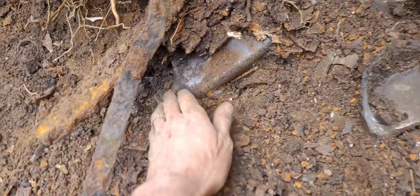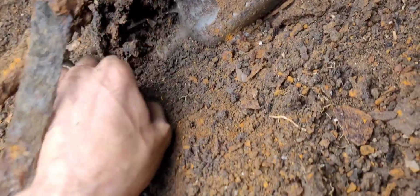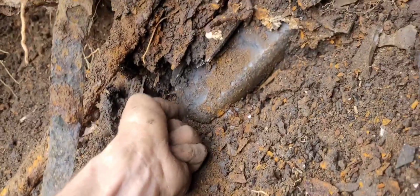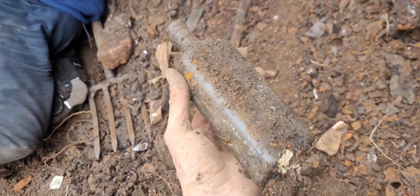I'll have to check this one out, guys. See if we can get it out without breaking it. Trying to get this one out, bringing them out. Holy shit, there's another. Oh, that's rough. Saw the bug, but that would have been a good one.